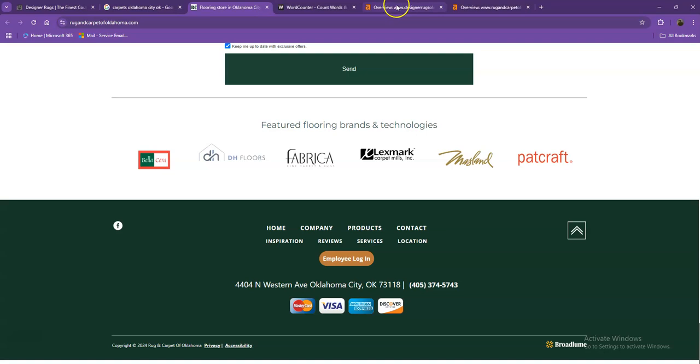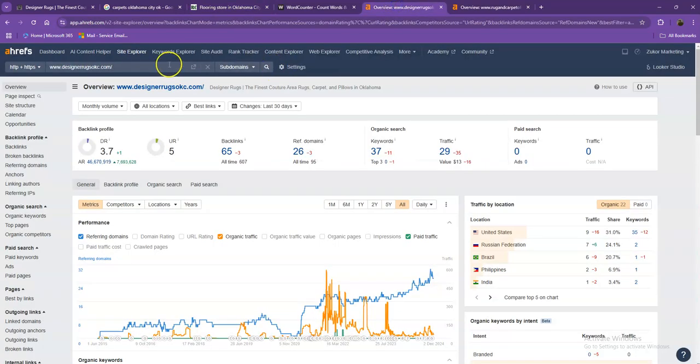Well, let's go ahead and move on with the numbers. So we have here Ahrefs, one of the paid tools that we're using first to have some more information on the back end of your website. We'll be talking more about the numbers starting off with DR. This is the level of trust that Google has in your website, and UR is the strength of your website.